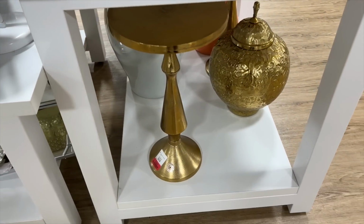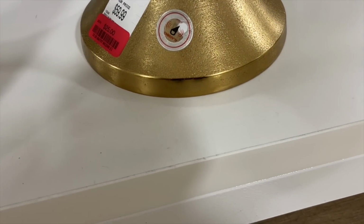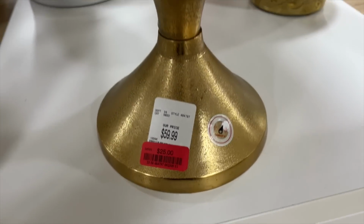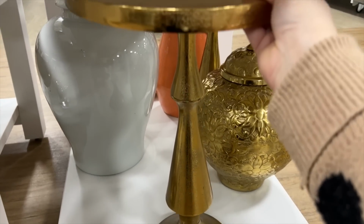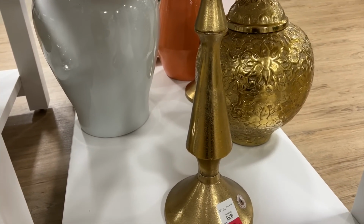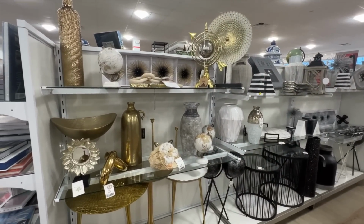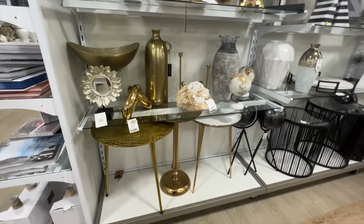This was the clearance end table I was talking about. It was originally $60, on sale for $25. That is a great price. You can barely find them at Target for such a good deal. I was trying to find if there was something wrong with it, and I didn't see anything wrong. So I definitely would have grabbed that up if I needed it. The design was pretty and also fairly simple. So if you didn't like the gold, you could always spray paint it black or a different color.